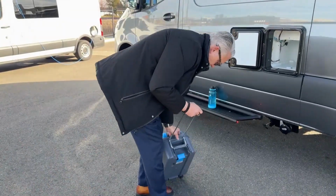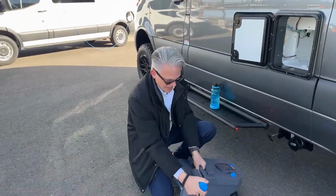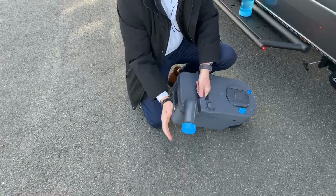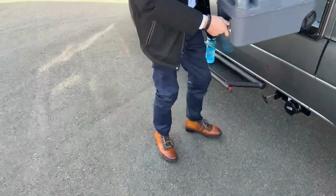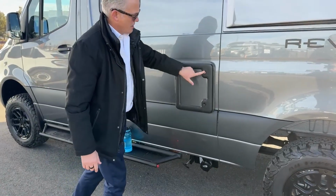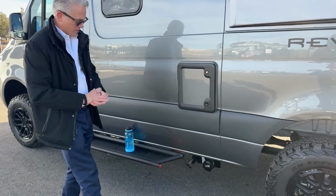But when it's time to empty it, it's really simple. Just pop this over here, remove that, and then you just dump that right in there. And so that is going to be the easiest way of doing it with the minimal splash effect. So when you want to get that back in, you just set that right there, and that clicks in. So that is lockable, so you can lock that. I'm not too worried about people stealing my toilet area, but you can always do that.